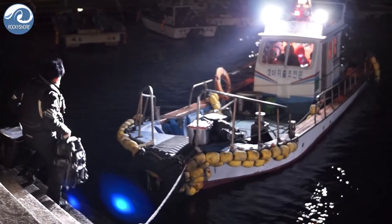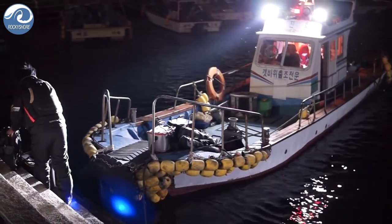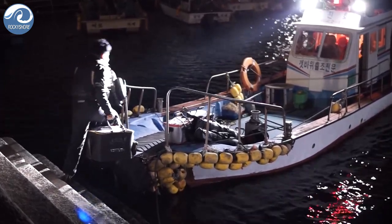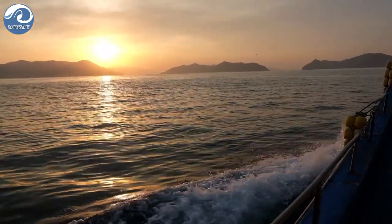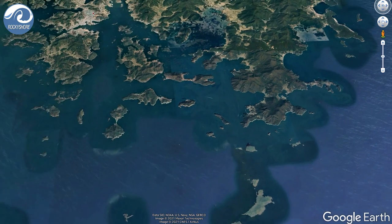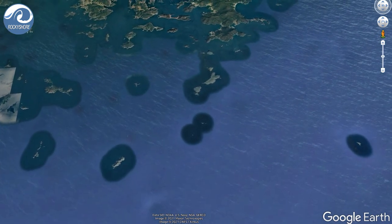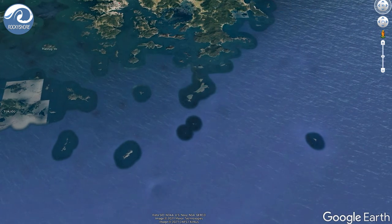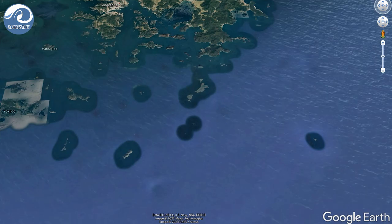The way to get to those islands is through fishing boats. There are many fishing boat shops around these areas, like five or six. Any of them would take you to one of these islands. Okay, so that was the fishing spot inshore of Koje. There are some offshore spots too, so you might find there are several more islands offshore of Koje.